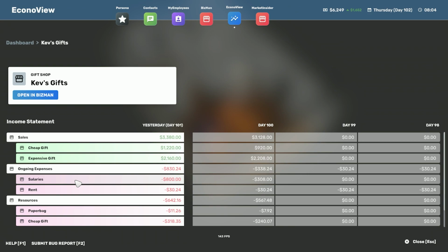Okay, the salaries are obviously way more now. Yes, because we've got more employees and we've got more outgoings, but that's fine. So 1,600 a day, still good. And now we can work on, because that gift shop's fully automated, we can still work on a different business. I think the next one's going to be a law firm. It's pretty easy to set up. So yeah, that'll be in the next one.